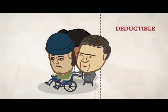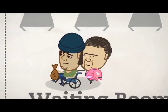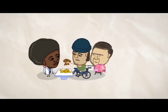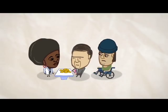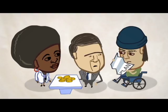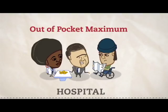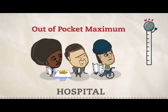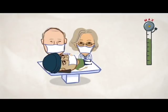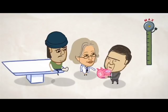There's also the deductible. That's how much comes out of your own pocket before your insurance starts paying. Depending on your plan, you might have a deductible for all your care, or it might only apply to some types of care, like hospital stays and prescriptions. So read your plan material, because it could add up to thousands of dollars. Another important part of your plan is the out-of-pocket maximum. This is the most you'll ever have to pay in any one year, at least for the benefits your plan covers. Your insurer will pay 100% of anything beyond the maximum for the rest of the year.